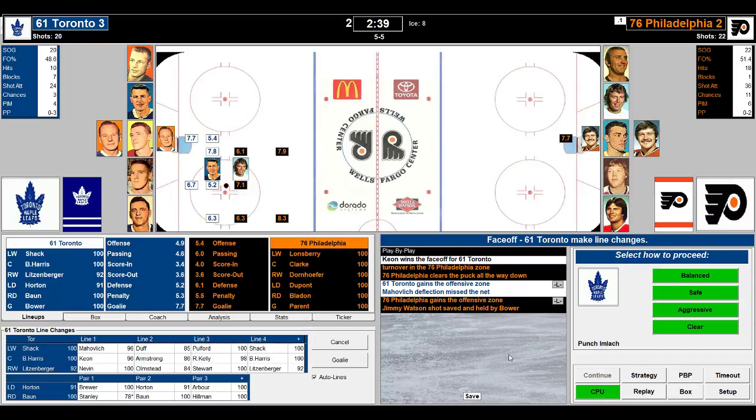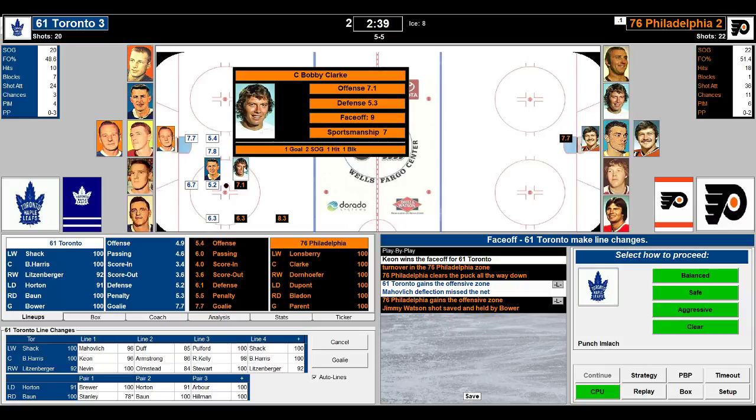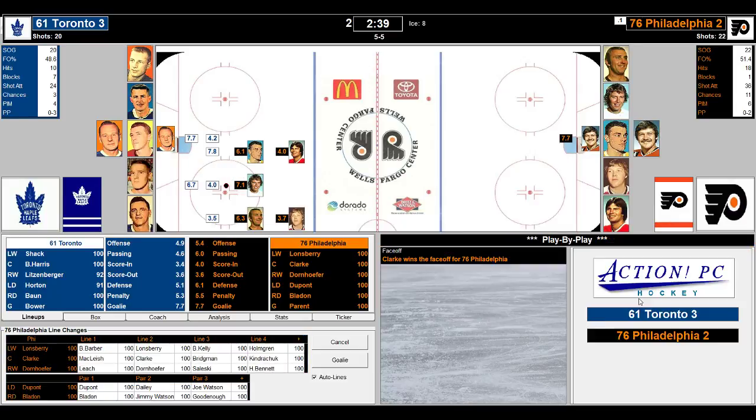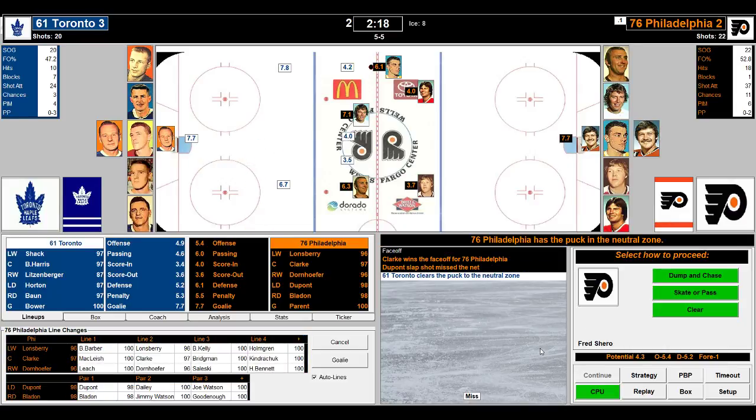Watts puts the shot on Bauer and the save. So Watts tried to put the one-timer on Bauer. He did. Bauer with the save. He holds it. Face off between Clark and Harris in the Maple Leaf end of the ice. They drop the puck. Slap shot by DuPont misses the net. Toronto has it and clears the puck towards center ice.